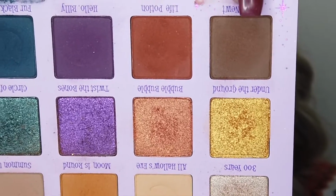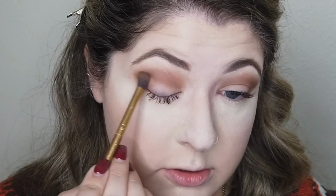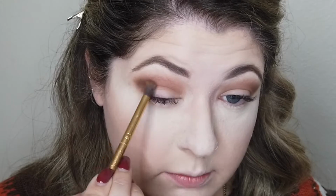Then we're going to grab the dark brown tone called Green Newt. And I'm going to pop that in the outer half of the crease and then blend it towards the inner crease. And then I'm going to go ahead and add just a little bit extra right in the outer corner just to really build that shade up.